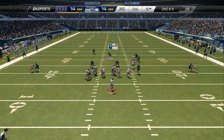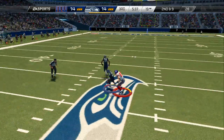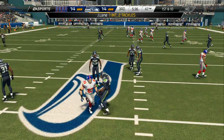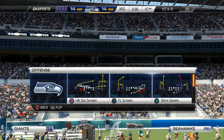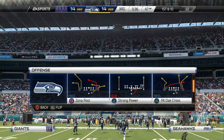Second and 9. Manning sells the play fake and looks downfield. The pass is intercepted. He's brought to a halt. Give a lot of credit to the defense this time. They got the offense backed up. It's inside its own 20. They're aggressive, and being aggressive gives them a chance to get the interception, and they make it. Nice play.